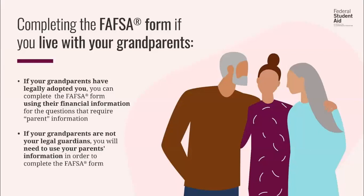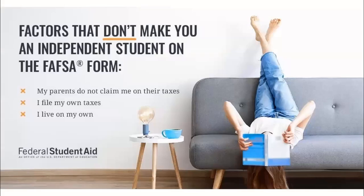Now, if you are living with grandparents or other relatives or friends who are not your legal guardians and they have not legally adopted you, you still must provide information about your biological parents. Remember that these people that you are living with that have not adopted you or are not your legal guardians should never provide their information on your FAFSA. For purposes of the FAFSA, you're not considered an independent student simply because you file your own taxes or you live alone and support yourself. However, if you are in a unique situation, you can always contact your financial aid office to file an appeal. They'll work with you independently if you have a special circumstance.